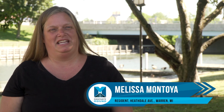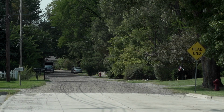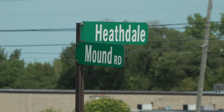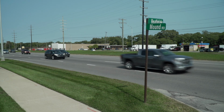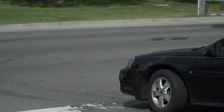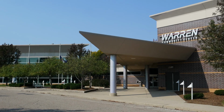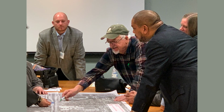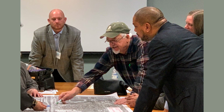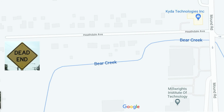My first interaction with the Innovate Mound team was a letter I received in the mail about our concerns of getting off of our street onto Mound Road during certain times of the day. To get northbound, it would literally take us maybe about 15 minutes to try to get across the southbound lanes onto northbound. When we had a meeting with the Innovate Mound team, they did ask for our concerns and any suggestions on a way to make it easier for us to get off of our street, since our street is a dead end and Mound Road is the only way off.